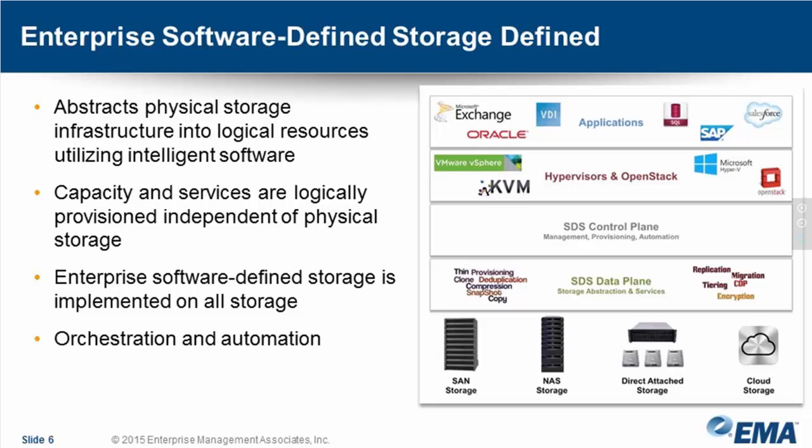And finally, orchestration and automation. Now, orchestration and automation is really taking tools and concepts such as provisioning and quality of service and those types of things, and automating the execution of those tasks based on policies that could be set up in advance. And I'll mention now, and I'll mention again in the future, that this orchestration and automation, although there's some of that in all the solutions, is probably one of the greatest opportunities for future improvement in software-defined storage. And we'll talk about that a little bit more.